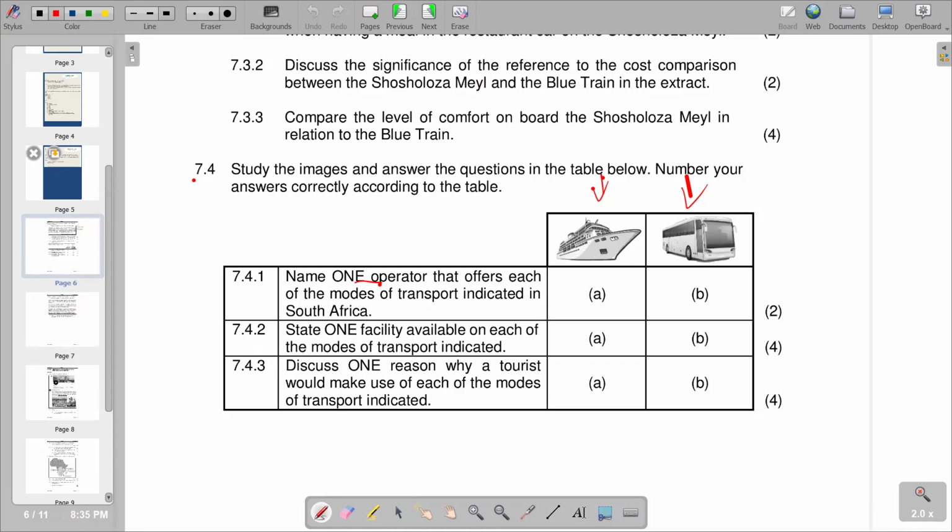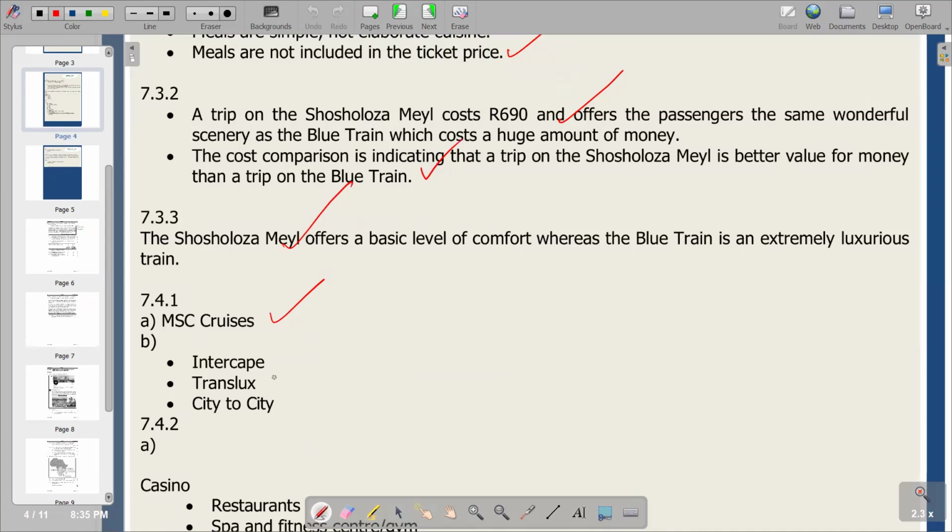We have Transnet as an example. We have got Intercape as an example, Translux, and also we have got City to City. So these are the examples that we have as bus companies.